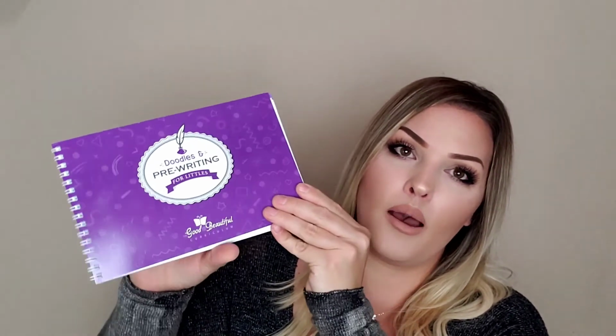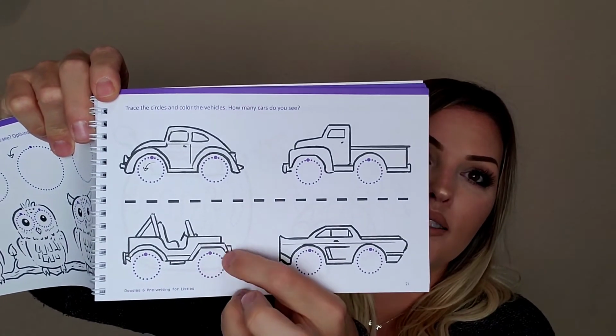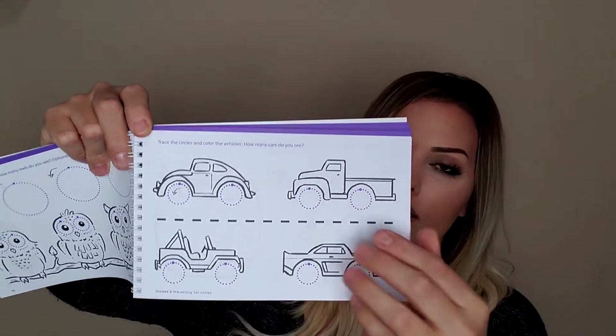And then also from The Good and the Beautiful, I did get this pre-writing book, which is really, really similar to those other books. And so this one I might not even use right away. I might wait till next year, starting of school, because this one does seem a little bit more advanced on some of the stuff, because the circles on the wheels are smaller and they're a little bit more precise.